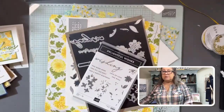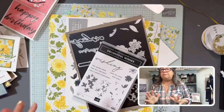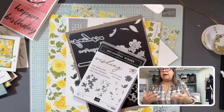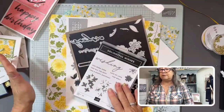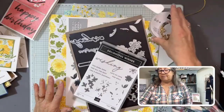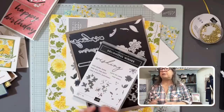So what we're going to be taking a look at in this video is the Delightful Wishes product suite. And a product suite, for those of you that are not familiar with Stampin' Up!, is a coordinated grouping of products designed by the artisans at Stampin' Up! In a suite, you're going to find a stamp set. Sometimes it'll be dies, sometimes it'll be a punch, sometimes it'll be two stamp sets with dies or a punch. You're going to have designer paper, and then you'll have extras like embossing folders, ribbon, embellishments, things like that. All of them are a little bit different in the size of the suite as well as the price point.